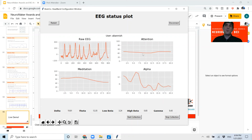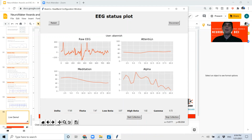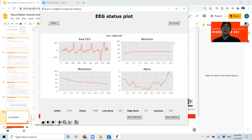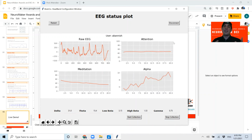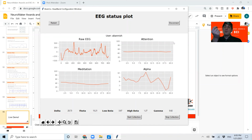You can see here on our pre-baked attention algorithm, I'll be able to see if I can make that go up and down for you all. I will be very honest with you all: I have not been very effective at getting into a very attentive state. However, I am quite good at bringing that number down.